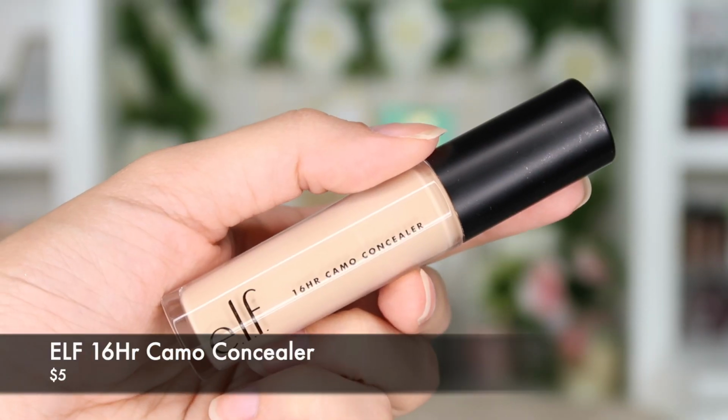All right, so this next product I'm kind of on the fence about, and that is the E.L.F. 16-Hour Camo Concealer. Now, back in Makeup Playtime, when I first demoed this on camera, I actually liked the way that it applied.